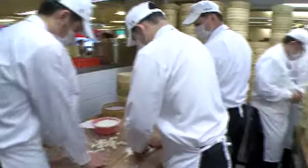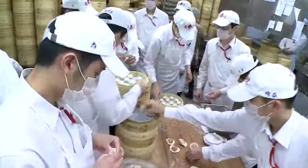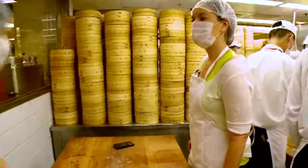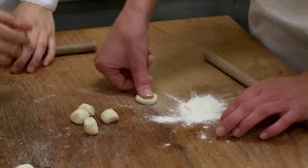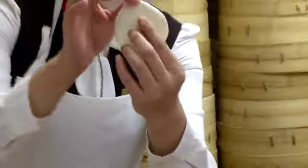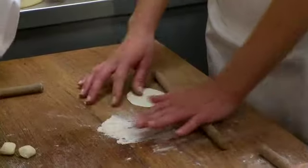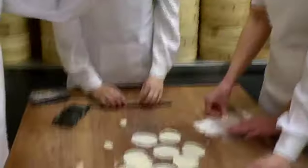Wow. This is what I'm going to be making? Our most famous one, juicy pork dumpling. Juicy pork dumpling. Yes. Xiao long bao. They say we have to press this dough into a circle. If we press here, outside of the skin is going to be very thin. Okay, that makes sense. This is much harder than making bread at home or any kind of pastry that I've ever made before.